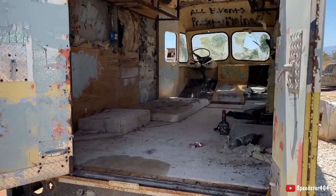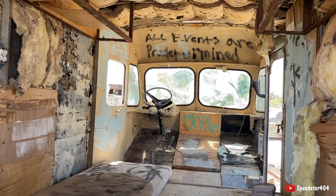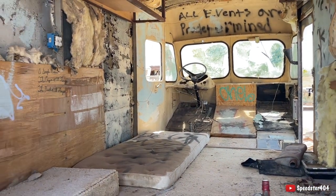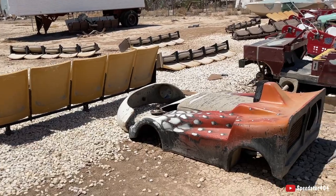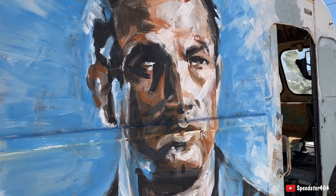Look at the back of this van. Beer bottle, mattress. Pretty cool, actually. Got some cool abandoned photos that you can take here. Nice portrait art.